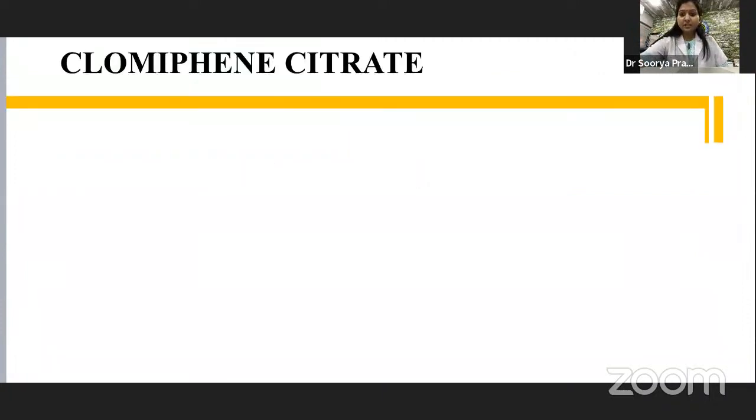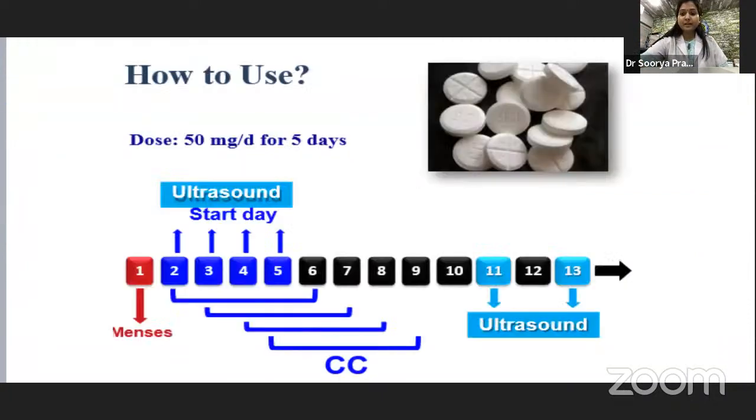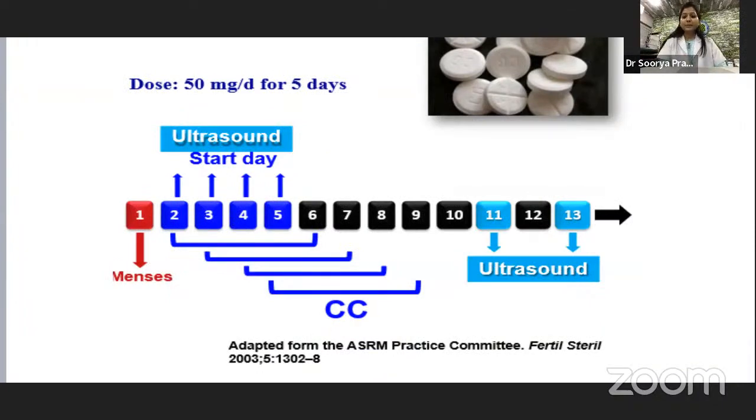Sorry, no slide change. Yes, sure. Yeah, this is what I explained previously.